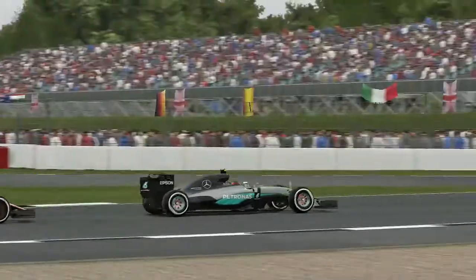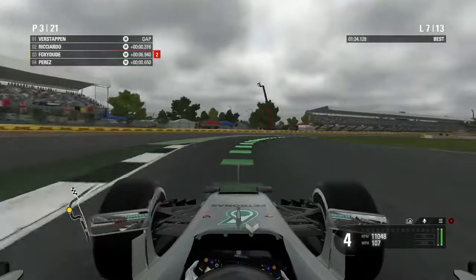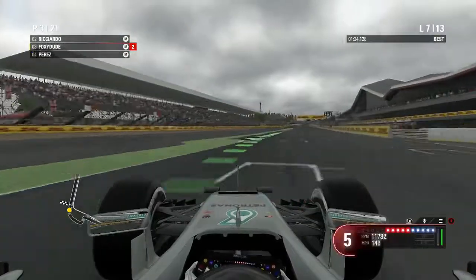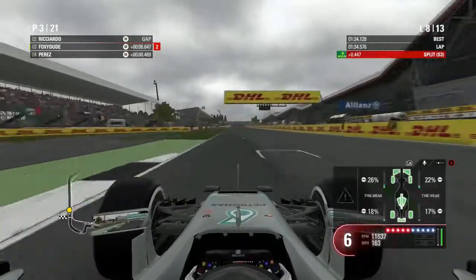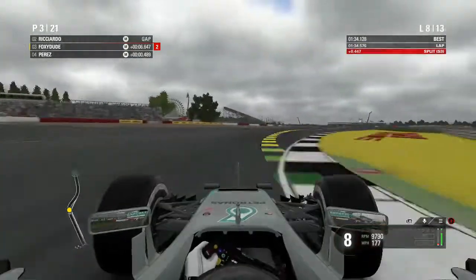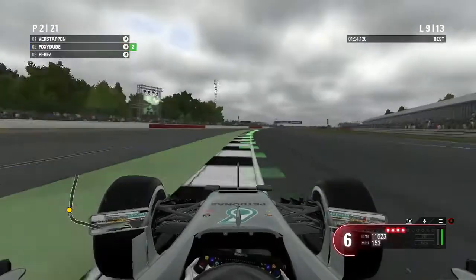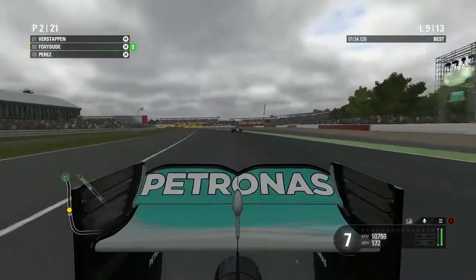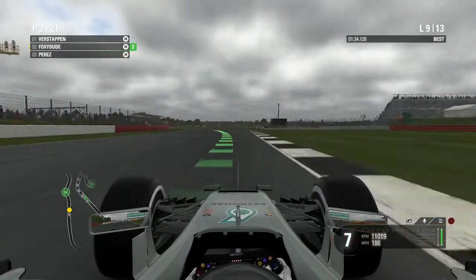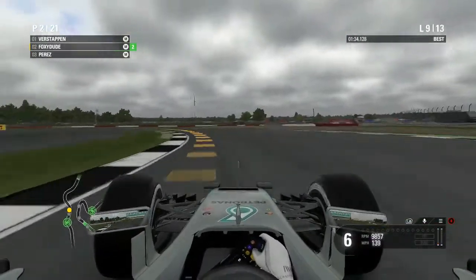Here we get straight past Sergio Perez up into 3rd place, and Perez is yet to make his pit stop, so we will be seeing Sergio Perez disappear from our rear view mirror anytime soon here. Lap 8 of this British Grand Prix, all going quite smoothly at the moment, as we run very, very wide into turn 1. But as you can see now, we're coming towards Maggots and Beckett's here on lap 9 of the Grand Prix. Sergio Perez still behind us, but he's not really threatening us.